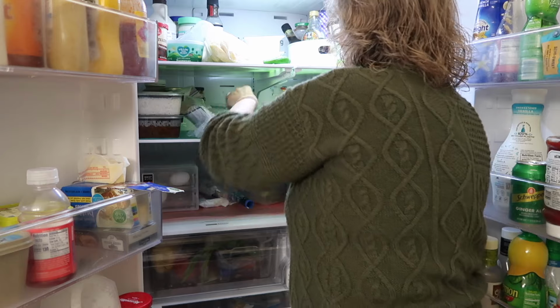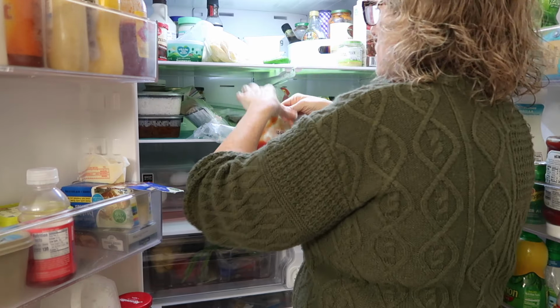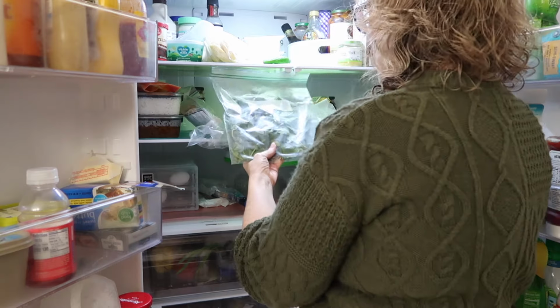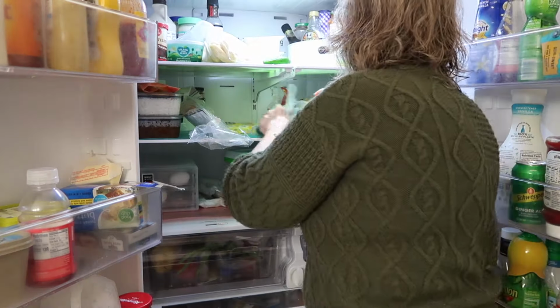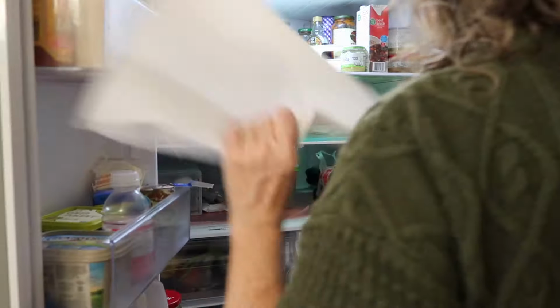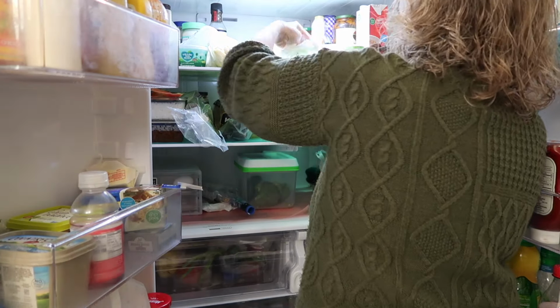But things are actually not looking that bad. There's some tomato sauce I should have used in yesterday's chili. Oh, wow. And I never dried my stevia. Oh, bummer. Some bananas I need to make into banana bread, and then I just need to do a little bit of wiping. So I'm just kind of spot cleaning, definitely not taking everything out.